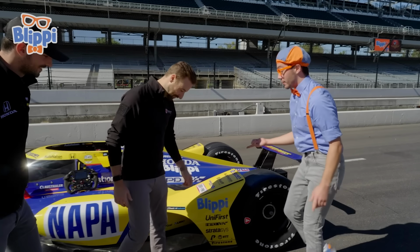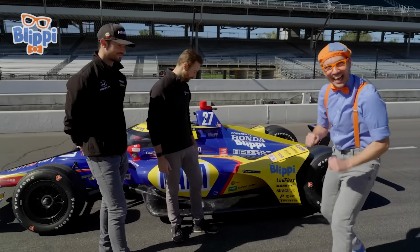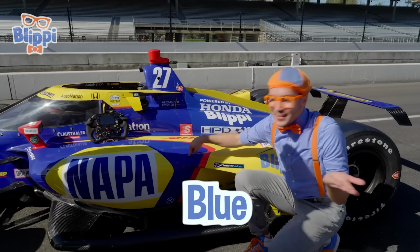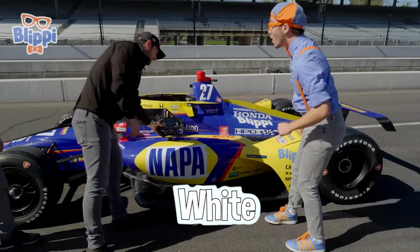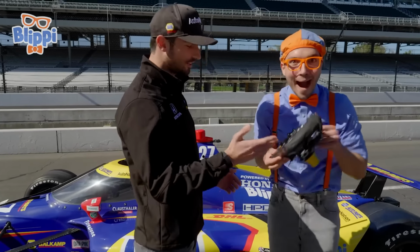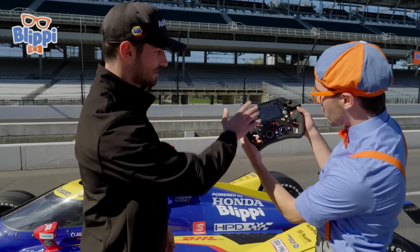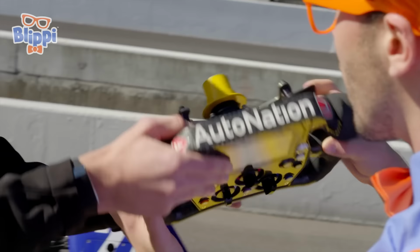Whoa. And this race car is really colorful. Do you know the colors on the race car? Yeah, we have the color yellow, the color red, the color blue, and the color white. Let me show you one of my favorite things, Blippi. So this is the steering wheel. Do you want to hold it? Yeah. Okay, so it kind of looks like a video game. It's very different than your mom and dad's car steering wheel. It's got a lot of buttons. It's got a screen that gives you a lot of information about the engine, how fast you're going. On the back, you have the shifters.